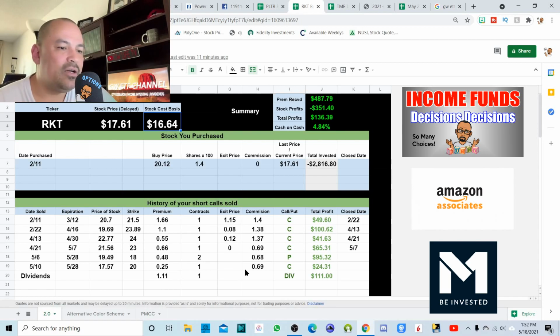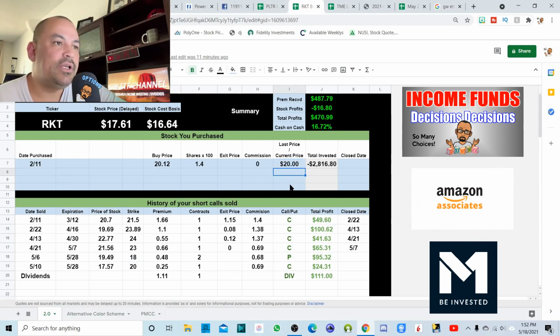I might take that off if we have another down day, and then I'll probably look and see to deploy that somewhere else if I can. Otherwise, I could just let that expire. But right now, we're sitting on a 4.84% return. If it were to hit that $20 strike, the potential return for this trade is 16.72%. And once again, I'd be happy to let go of the 100 shares.